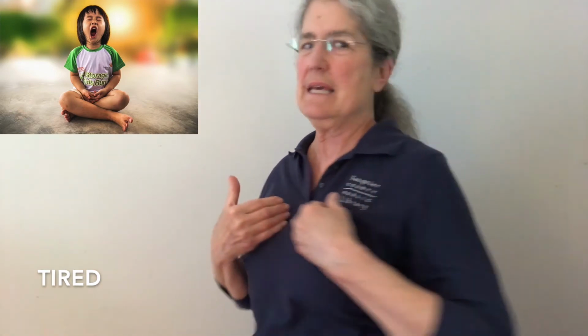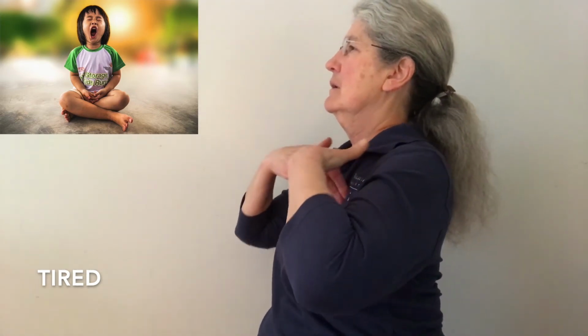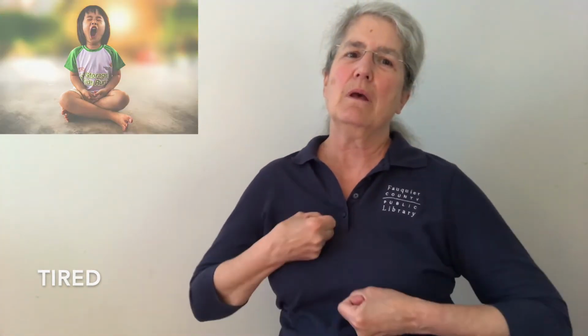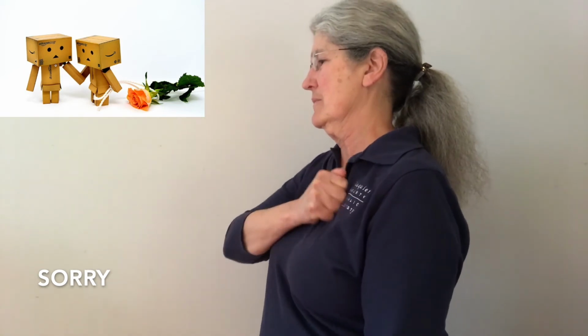Tired. And your whole body language can help show your feeling. So your hands will be here and then they come forward like this. From the side, it'll look like this. They're touching your chest. Tired. Or you could be exhausted. Like all your inner strength has just run out. Sorry. You actually take your hand shape, it goes on your chest, and you turn it in a circle.